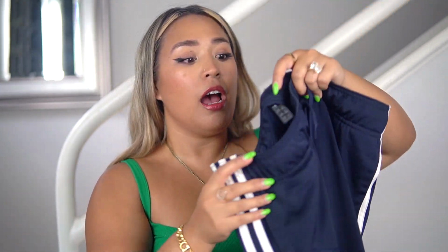But anyways, the first pair that I got are your classic Adidas track pants. These ones have the 3 stripes on the side like Adidas branding usually has, and these ones are a navy pair. I got these ones in a medium, so I went true to size on these, and I like these because they actually sit a little bit lower on your torso. They're not fully low rise, but I would say that they sit on your belly button or maybe just a little bit below it.